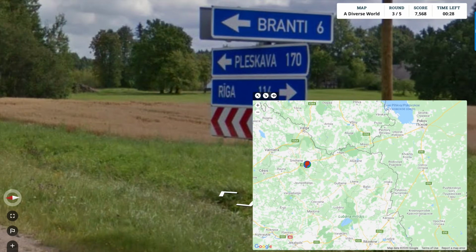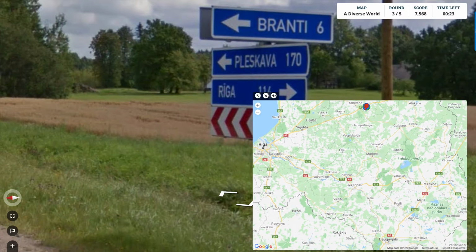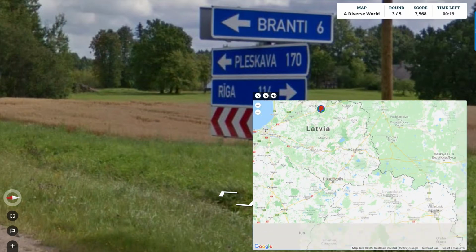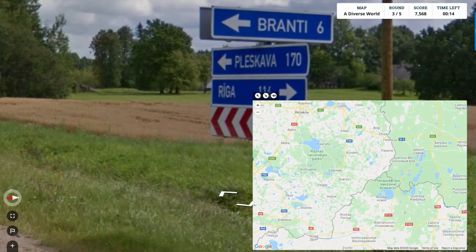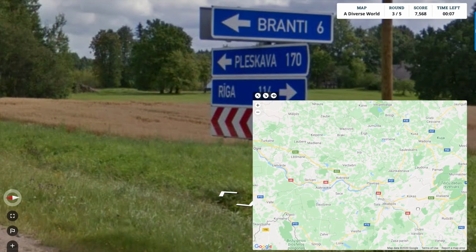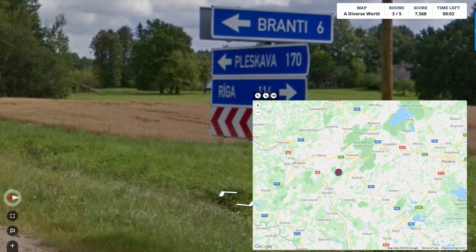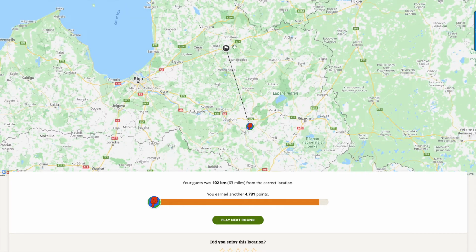Yeah, we're not in Russia. Surely not. So maybe it is a bit further in. I'm not sure. We haven't been able to find it, have we? Well, look, I'm going to go somewhere out here with 3 seconds left. We need to put the pin down somewhere. I think we're to the east of Riga. I hope so. Oh, look, and I shouldn't have moved my pin.